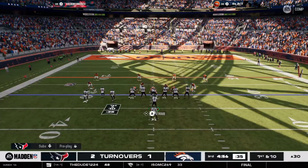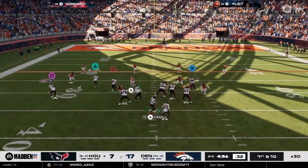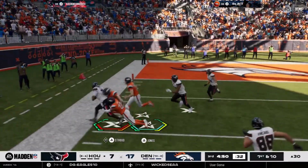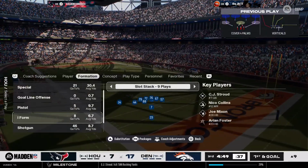First and 10 now from the 30. Here we go. Stroud from the pistol. Escapes the pocket. And they take him out of bounds, which means his offense is setting up for first and goal.